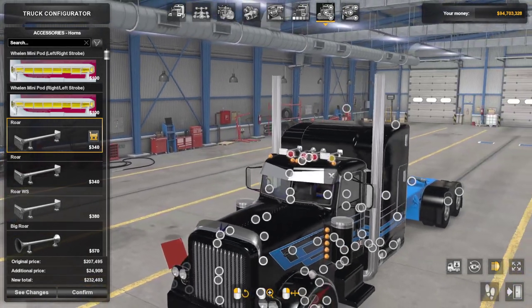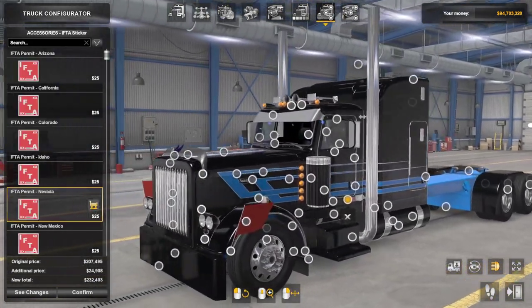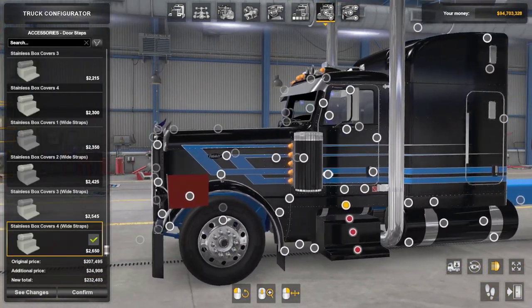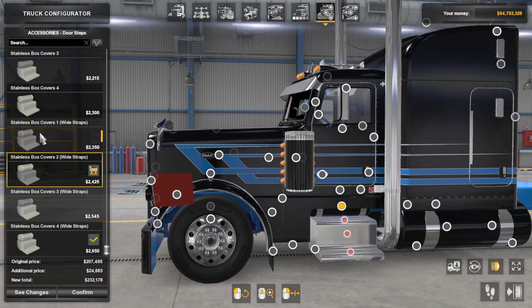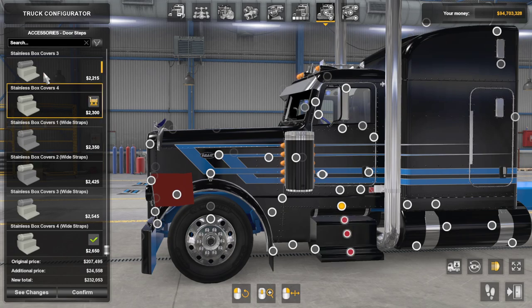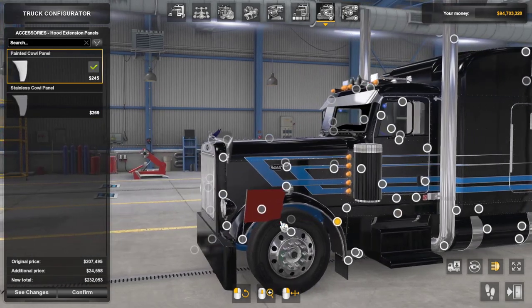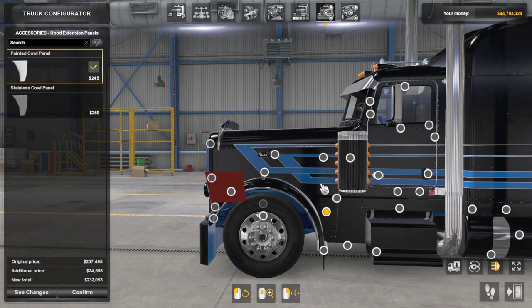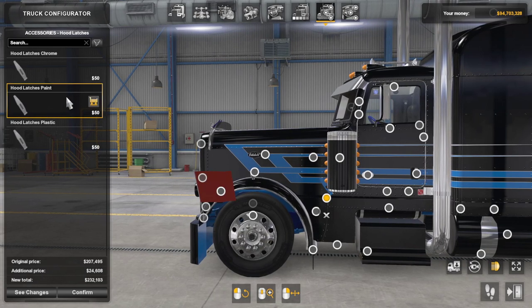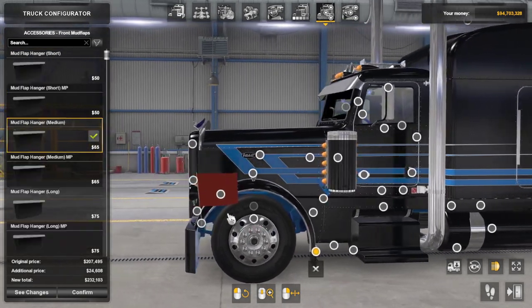Mix it up a little bit. All right. You can come down here. You can select which box, which tank, and which box you want. As you can see, the tank above, you can either do a chrome tank or a black tank. We'll keep it black on black. You can make this little panel black or chrome if you'd like. I like the black. You can add your hood latches with paint, plastic, or chrome. Really cool little additional features there.